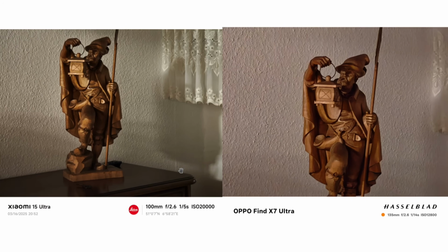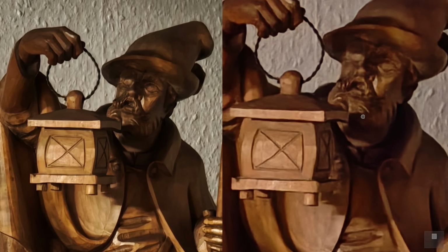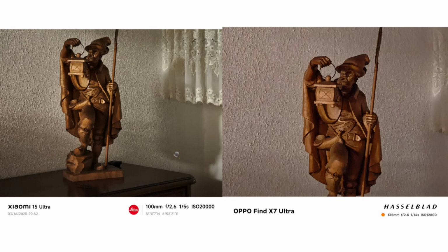So basically at night the Oppo Find X7 Ultra only has 3 camera sensors on the back, because the 6x is never used. You can switch to a dedicated night mode, then it will be used, or you have to go to the Pro mode, then you can also use it. The Xiaomi, however, because it has this large sensor, is using it. And there you can see the huge difference in terms of detail levels, in terms of sharpness. And this 100 versus 135, it's just simply daylight and night difference.